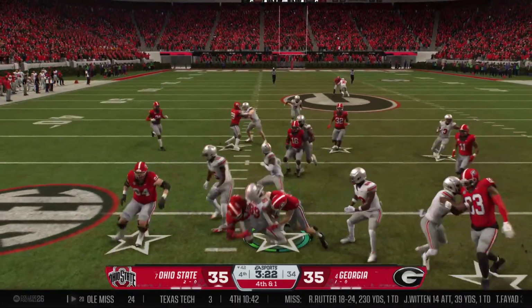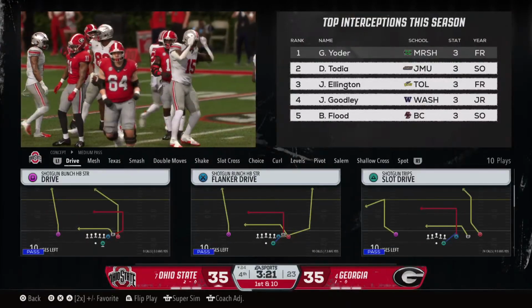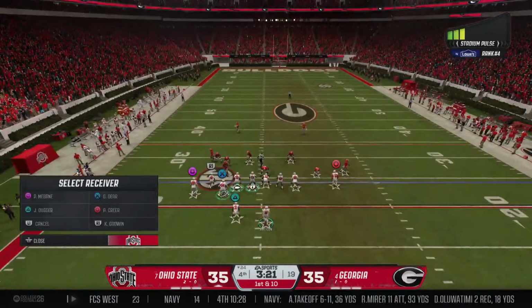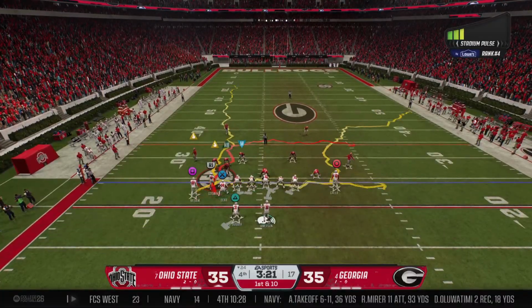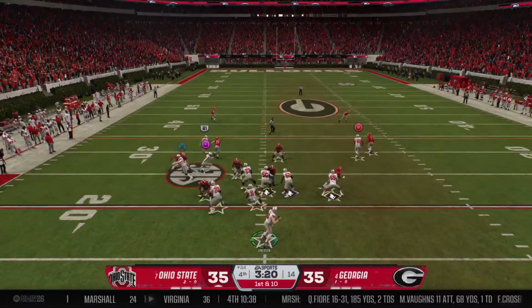No fair catch. He feels the punt. And the returner brought down by the coverage team there. Here comes the powerful Buckeye offense back onto the field. Last possession, they were stopped on 4th down, but it didn't cost them anything. And they put together something here.